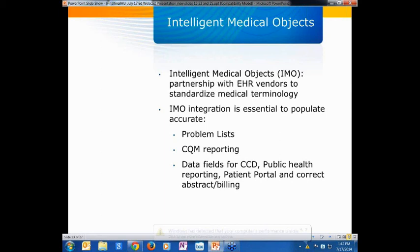The IMO integration will also help to populate the data fields on your CCD. It's necessary for public health reporting, your patient portal, and oftentimes most important, your accurate abstracting and billing so that your hospitals are able to send out proper billing, and oftentimes that equates to significant savings. So again, this is a huge implementation, a really big project for hospitals to be faced with.